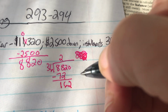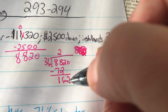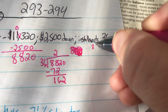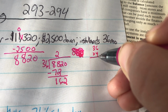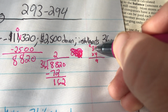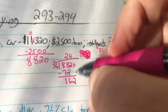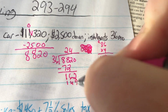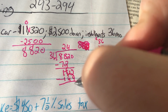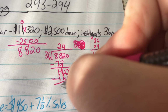Bring down my 2. Okay, I know that 36 is almost 40, and 162 is almost 160. So I think 40 into 160 would be 4 times. So I'm going to come over here and do 36 times 4. See what that gets me. 6 times 4 is 24. 4 times 3 is 12. 13, 14, so 144. So 4 is correct. It is 144. Subtract. Got to borrow, make that a 5, make that a 12. 12 minus 4 is 8. 5 minus 4 is 1. 1 minus 1 is 0.